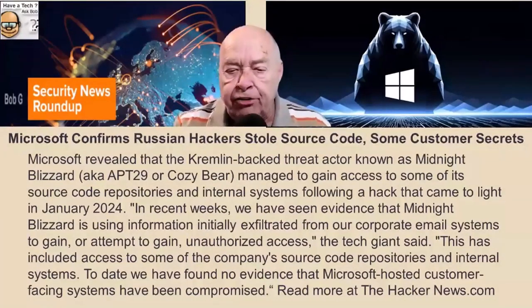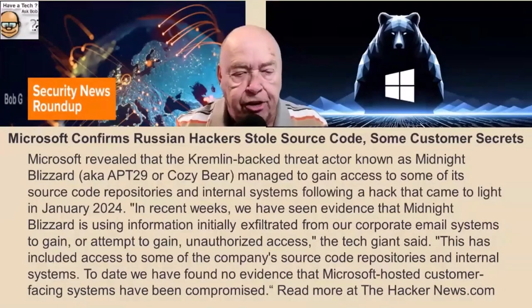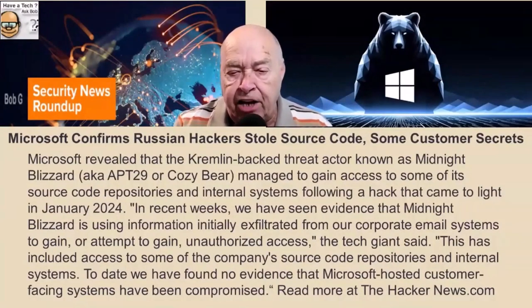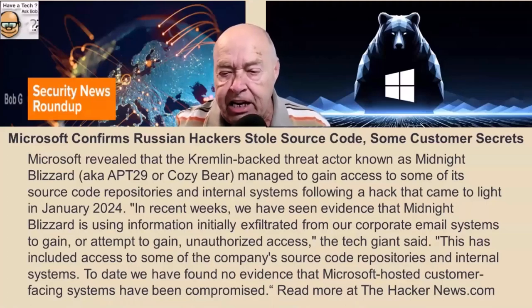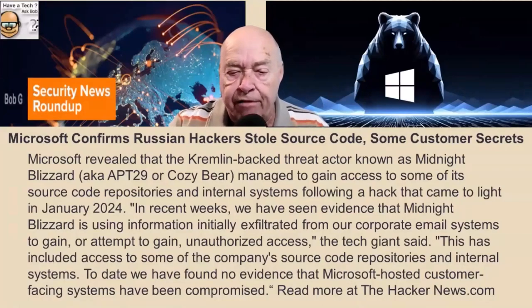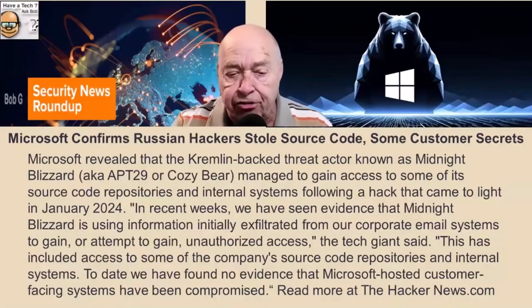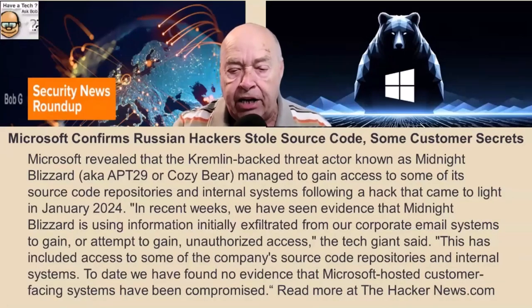In recent weeks, we have seen evidence that Midnight Blizzard is using information initially exfiltrated from our corporate email systems to gain or attempt to gain unauthorized access, the tech giant said. This has included access to some of the company's source code repositories and internal systems. To date, we have found no evidence that Microsoft-hosted customer-facing systems have been compromised.